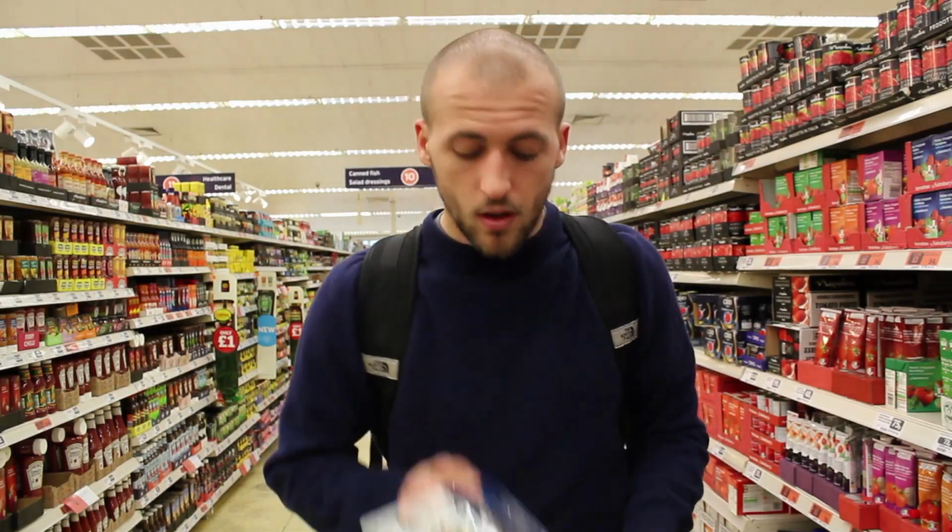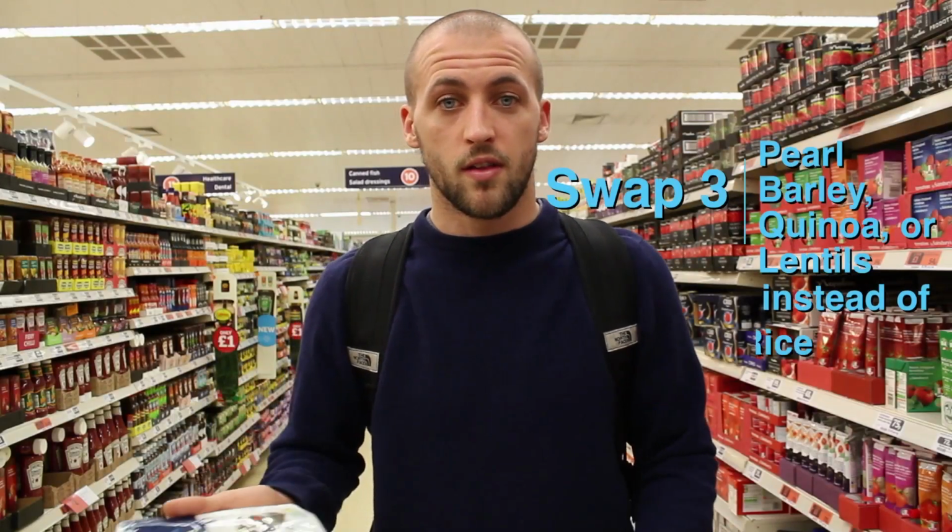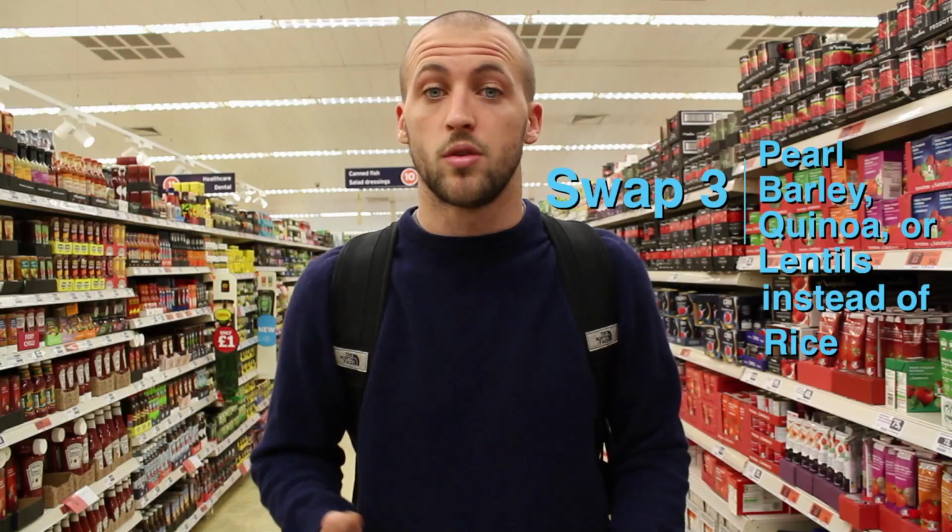Also, got lentils. These are ready to eat. You can either nuke them in the microwave and then you've got them hot, or you can eat them straight and you can throw them with a salad. So these are really good too.